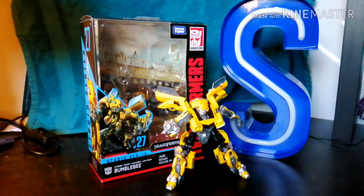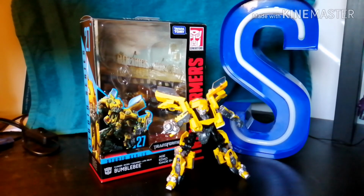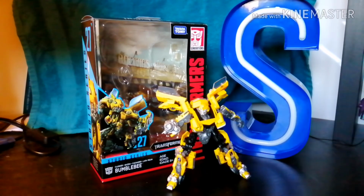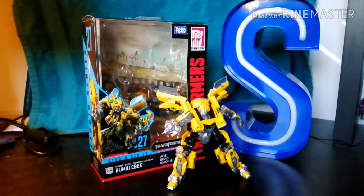So overall, what do I think of this toy? Well, I think it's a great addition to your Movie 1 collection. I certainly enjoy messing around with it, and it's a great upgrade from the original mold, and a massive upgrade from the original Movie 1 Bumblebee figure. So overall, this is a great figure, definitely recommend it.